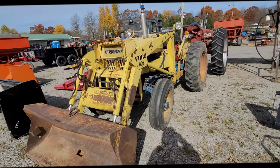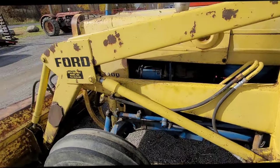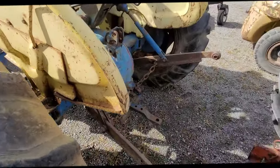Ford 3400 with a loader. Yellow and blue, and if it's blue at all, it's for you at all. But yeah, looks like it'd pick up a house and a half, selling with reserve. Come around the back here.